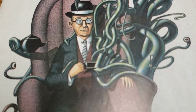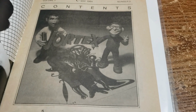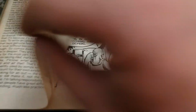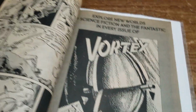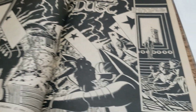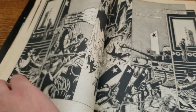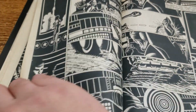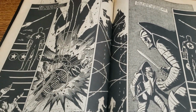So Vortex, I don't know what this is, but there's a nice illustration. This is weird looking. Ken Stacy, Ty Templeton. Ashes to Ashes, Dust to Dust, the story of like a war story. Dan Day. Yeah, there's some weird stuff. This is comics. Nothing else can do something like this, but this medium. Yeah, this looks pretty rad.